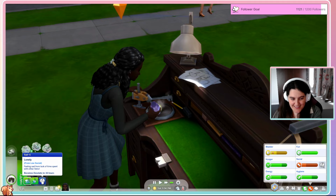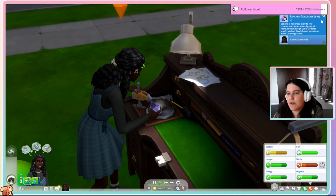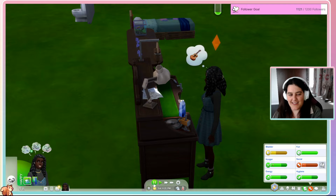Okay, level 3. Sabrina is more likely to find crystals and metals when digging rocks and can design lunar goddess jewelry and cut seed-shaped gemstones at the gemology table. Nice. She's like, I'm bored of this. Yay! Is it done? Ooh, 172.